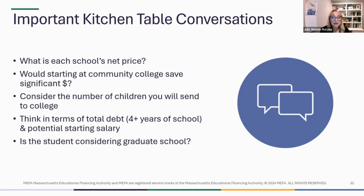There are those around. That might make the student feel a little bit better about taking on a little extra debt. We never know the future, but just weighing all of that information can be super helpful.